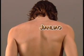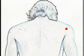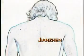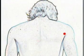The Jin Liu is located on the shoulder, in the depression posterior inferior to the acromion. The Jin Jian is located at the posterior inferior to the shoulder joint, 1 inch above the posterior end of the axillary fold or near the armpit.